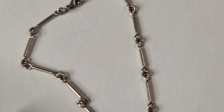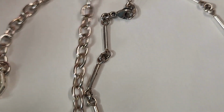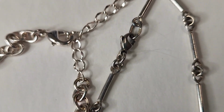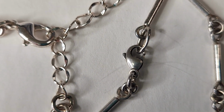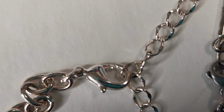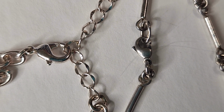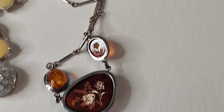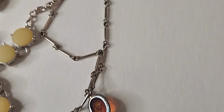So let's look at them side by side here. Lobster claw clasp on the J. Crew, and the lobster claw clasp on the artisan piece. It is a little fatter, a little rounder. The teardrop one on the J. Crew is just slightly different shape, bigger, bulkier. They're slightly different. So this one, to me, is a vintage piece made in another country and artisan made.